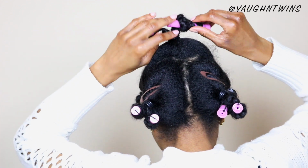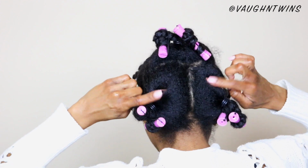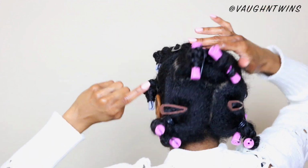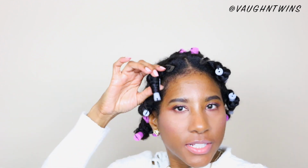But again, here are this ponytail and then these two. And I have a clip right here, one right here, and one right here. And then I have these two sectioned off right here. And then what I'll do is just throw on my bonnet like so. Tuck these up underneath. And then that's it.